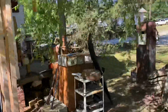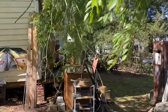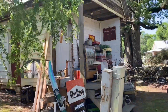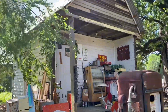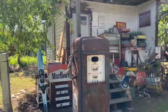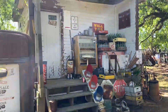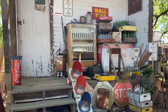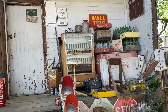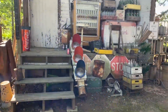This is another structure that we moved. It was actually built in 1812. And there again, it is a kitchen, built separate from the house. That house was in Monticello, Jasper County, at Clay Road and Highway 16. It was an old home, a tavern or saloon, and it was very close to the Ocmulgee River. We saved that structure, and we moved the kitchen here, and now we call it our little gas station. Of course, the 1950s gas pump here, but it's a great old building.